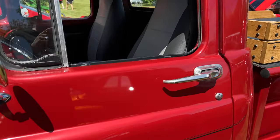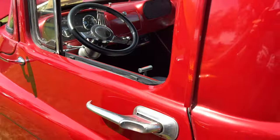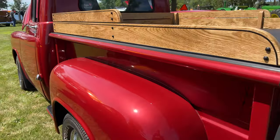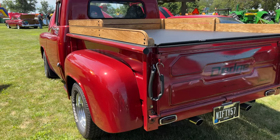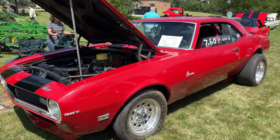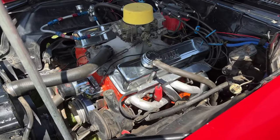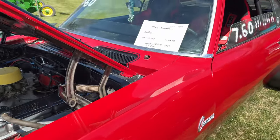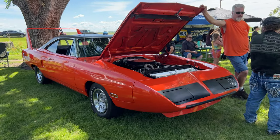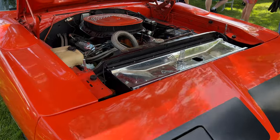This is a 1957 D100. Could be on a modern chassis. We got someone's Camaro drag car here. Electric water pump on the front there. There we have a Plymouth Superbird. Pretty neat thing to show up to a small local car show.